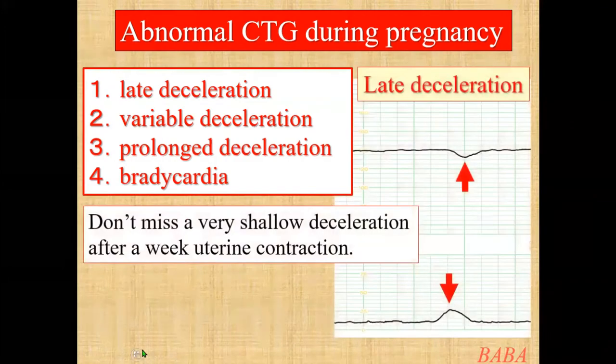Especially in NST, be careful not to overlook a small drop of heart rate. This is a very shallow deceleration and very weak uterine contraction, but it is a pattern of a late deceleration. The fetal condition is considered very bad because even such a weak uterine contraction causes a late deceleration.